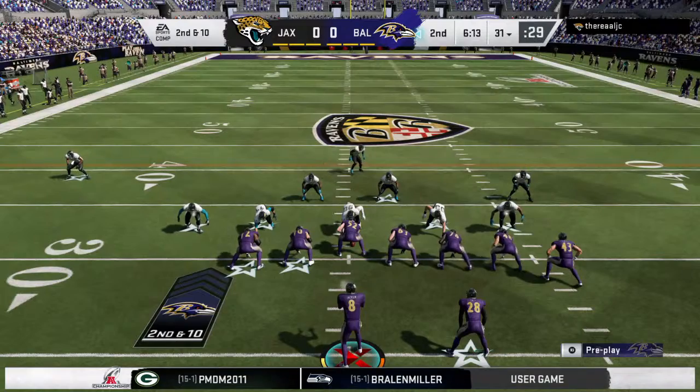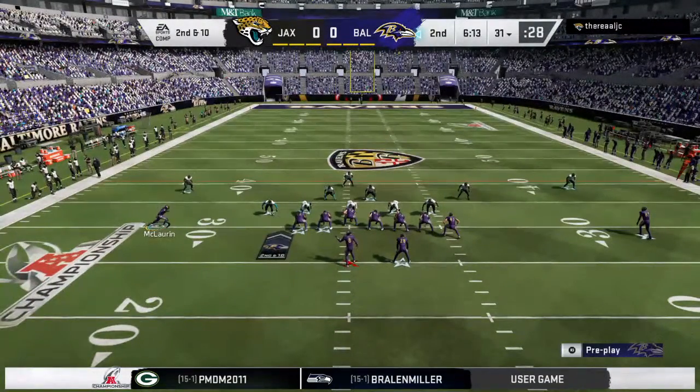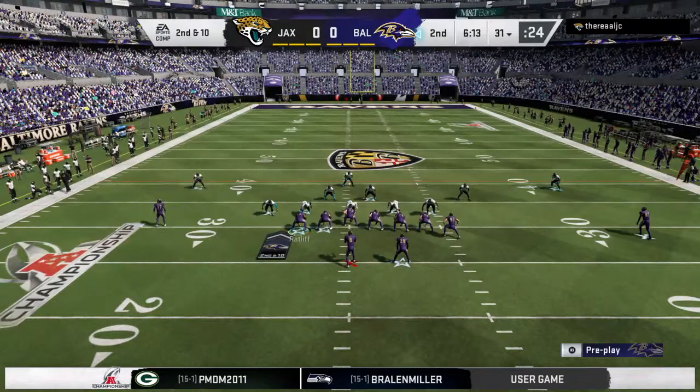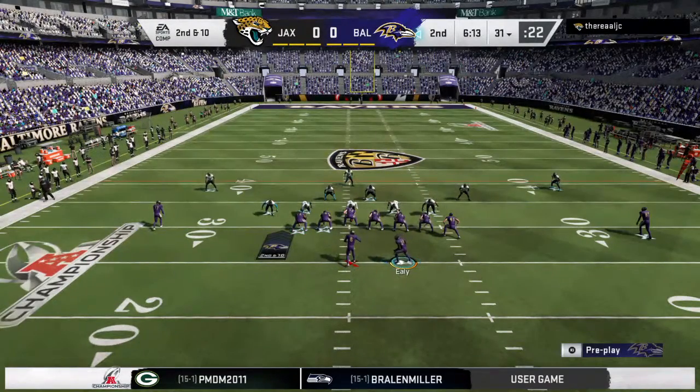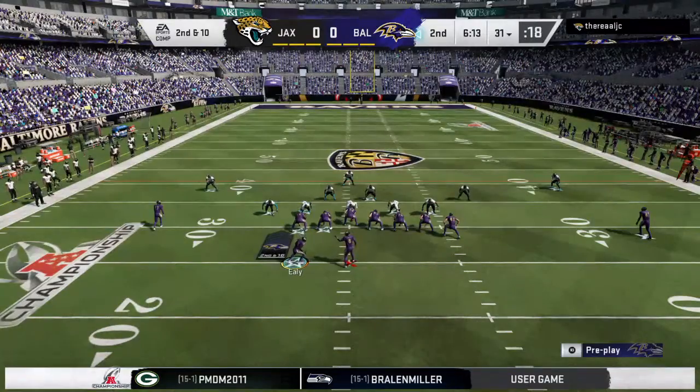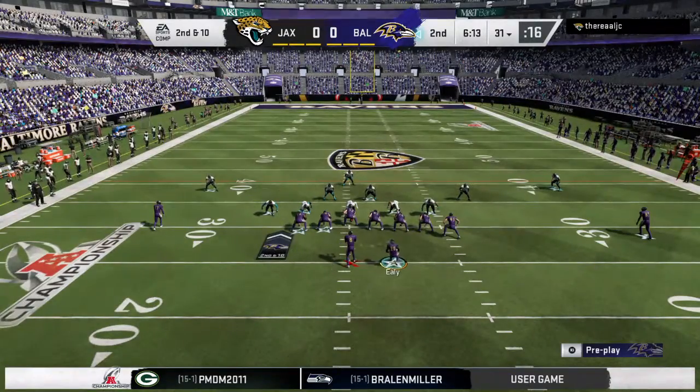Line of scrimmage, the 31 as they line up 2nd and 10. Mike, hey, he's coming, 22's coming, Mike. Not here. Zip it. All day, go. Mike, 22, he's coming.